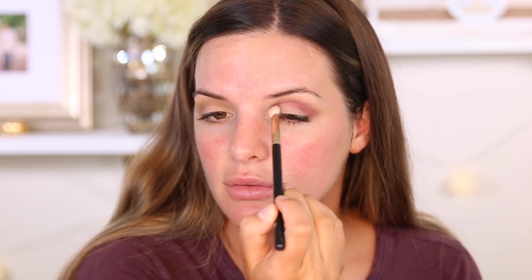I'm just going to dabble into that, and we're going to go a little bit below that transition shade, but still bring it into the inner and outer corner. Work it in here. Again, you don't want to go above that transition shade. And I'm just really going to work this out. I'm being very light-handed with it as well. If you get a little bit over your transition shade, don't worry because we could always add more.